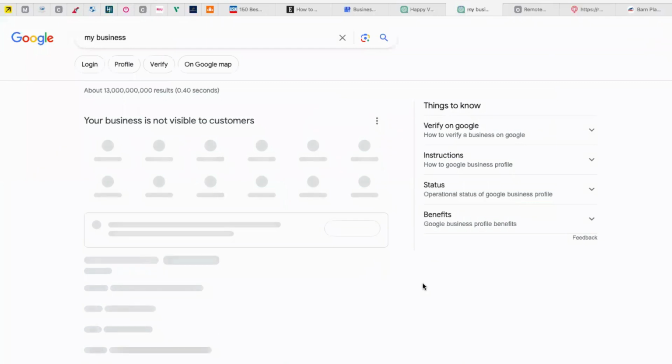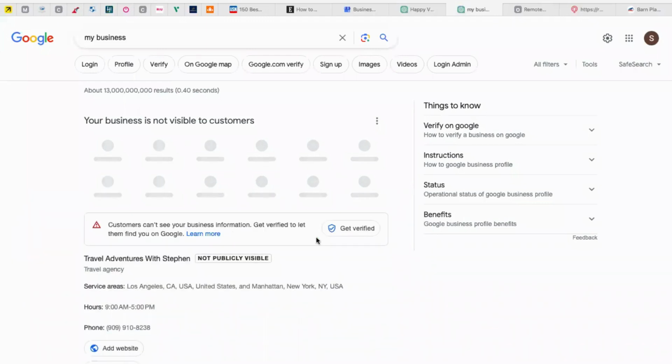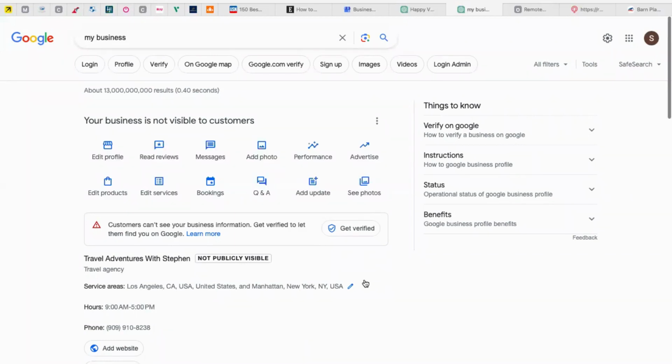Okay. So it's loading right now. So this is going to be his page just right now. Again, it is not published to the site, to anybody else. So if my daughter right now, who's sitting next to me, were to get on and search my brother's business, she's not going to be able to find it, right? Because it's not published outside of me. It even says not publicly visible. You need to verify it. Okay. It doesn't mean you can't add pictures to it. You can always edit your profile here.